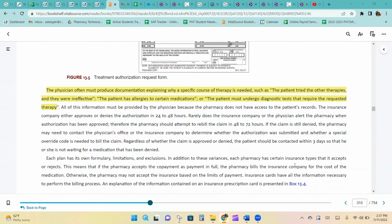The physician often must produce documentation explaining why a specific course of therapy is needed, such as the patient tried other therapies and they were ineffective, the patient has allergies to certain medications, or the patient must undergo diagnostic tests that require the requested therapy.